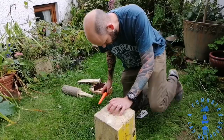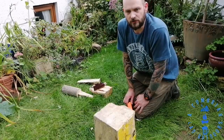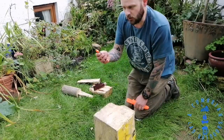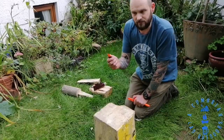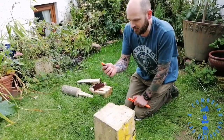Now, I've been slowly over the last year or so trying to learn a little bit more about bushcraft, and I've been using the Mora Companion. So again, this is not an everyday carry, and obviously you don't want to be carrying that around the street with you or anything like that.